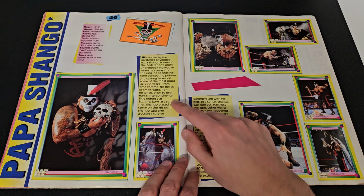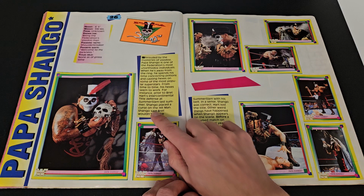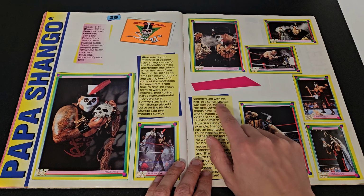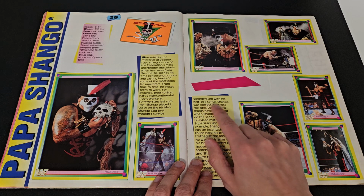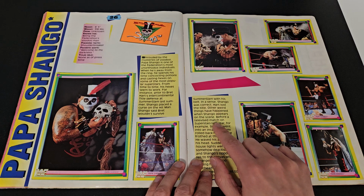Okay, I've got to read about this one as well. Shango placed a curse on the Hitman. Shango said Bret wouldn't survive SummerSlam with his belt. In a sense, Shango was correct. Hart lost the title. Other weird things have happened when Shango appears on the scene.